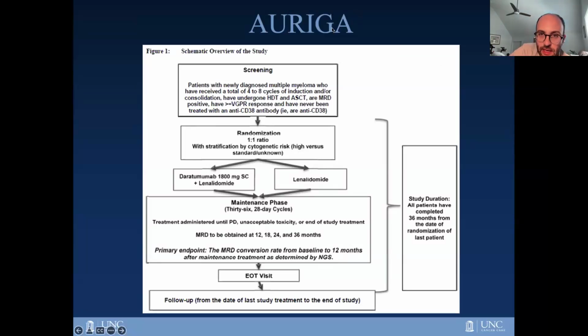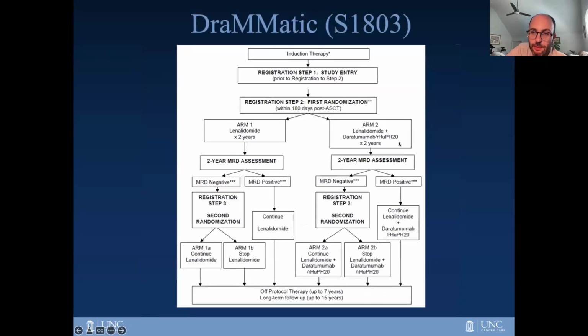So this is the Auriga study, which randomizes patients to get Dara and Revlimid or Revlimid alone. Patients get it for 36 cycles, so about 3 years. And then it's looking, in addition to overall survival, at the probability patients clear minimal residual disease. This is a similar study, which we have open at UNC. This is one of those cooperative group studies from the Southwestern Oncology Group, which is led by the MD Anderson folks, basically.